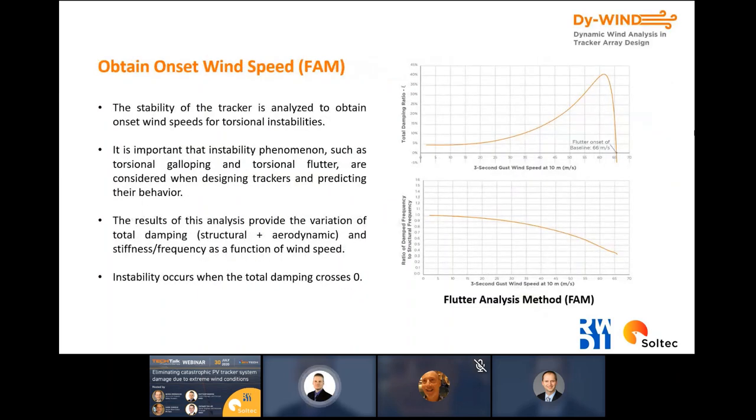Now, the first numerical analysis is what we call the FAM, or the flutter analysis method. This predicts where the tracker becomes unstable due to wind. It can predict whether it's torsional flutter at higher tilt angles, or torsional galloping at lower tilt angles, by predicting where the total damping crosses zero. It's important to note that this is a mathematical definition of an instability. It's not linked directly to a rotation or a torque, but it's where the total damping crosses zero, in terms of the onset, the critical wind speed of an instability.